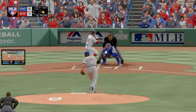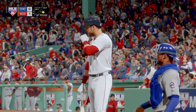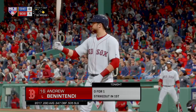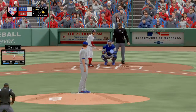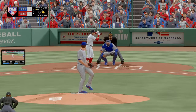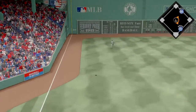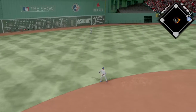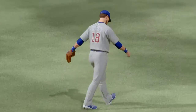The left-handed hitting Andrew Benintendi stands in, as he'll take a look at his strike on the outside corner. It's 0-1. He was a strikeout victim in his first try. Goes the other way with it as this is in the air down the line in left. Under it is Zobrist, 2 away now. And he will scurry back to first as he'll think twice about trying to move up.